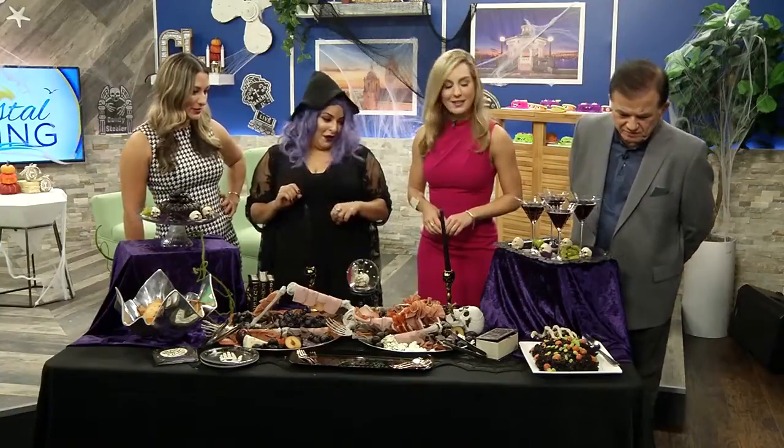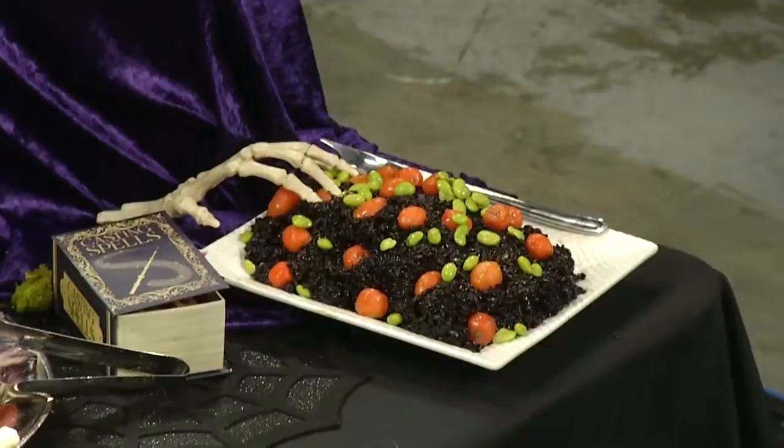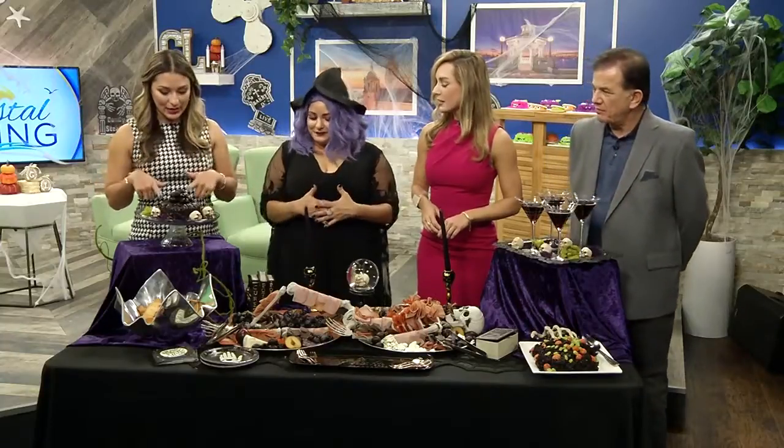Okay, the real question is, how did you get the carrots to look like pumpkins? They're frozen Parisian carrots. They were $1.89 or whatever it is. That's what I'm talking about, cheap. I want to hear the deals. And they look really good, right? Yes, and this looks really good too.